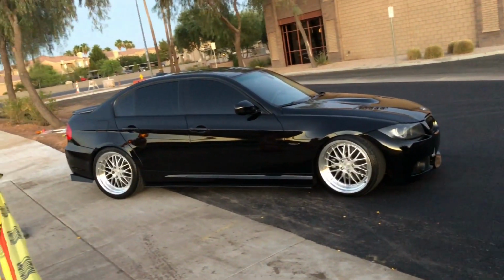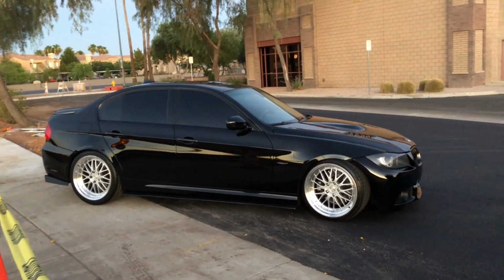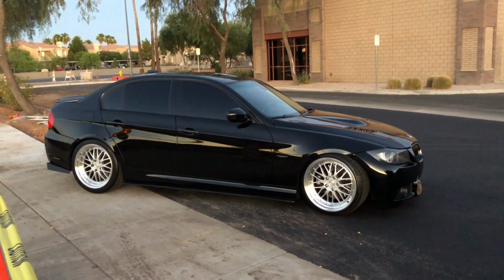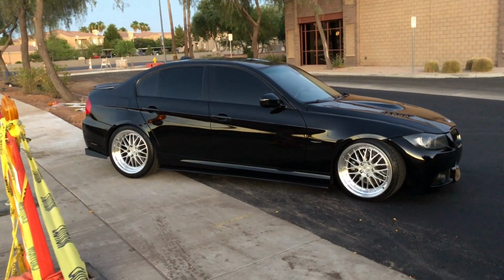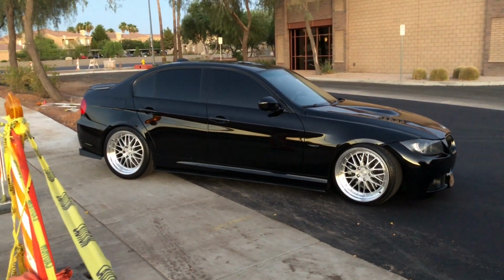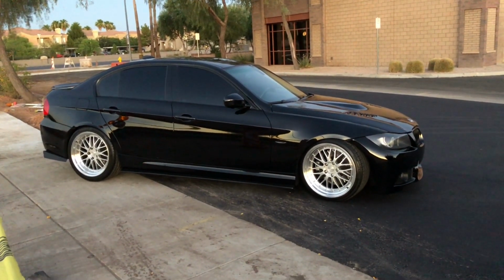for my engine mods, I really don't have much done. It's just the charge pipe. Actually just sold my intercooler, but I do plan on getting the race intercooler from VRSF. What else do I have? I have custom inlets, stock turbo still. I do want to get an upgraded single turbo soon.